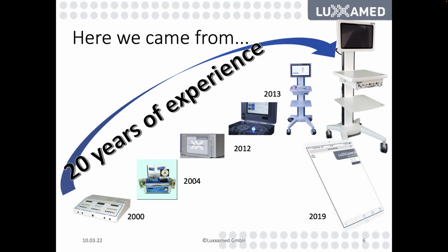Now we go through the timeline. In 2013 we thought we should have a better mobile version. As you can see, we also adapted an LED light therapy to the frequency-specific microcurrent interactive system of the HD 3000, which is this device here in the box, and the same device on a medical trolley, which is the HD 2000.